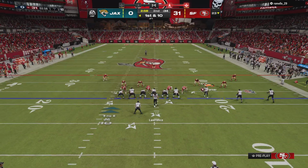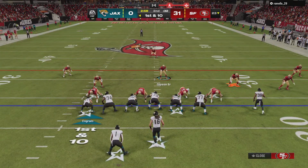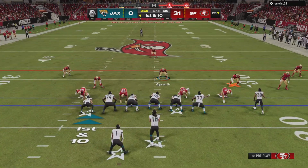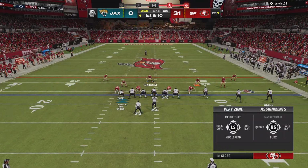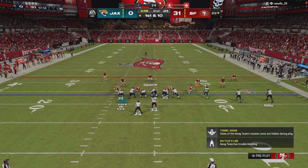The Jacksonville offense set to begin their next drive. They've got some stuff to build on from that last drive because they moved the football, CD, and then they tried to go for it on 4th down, didn't convert, probably left a bitter taste in their mouths.